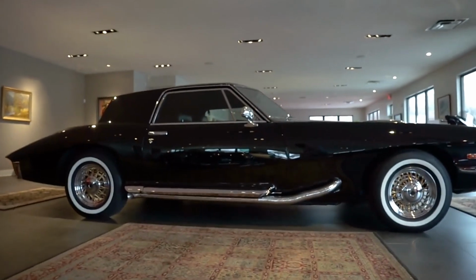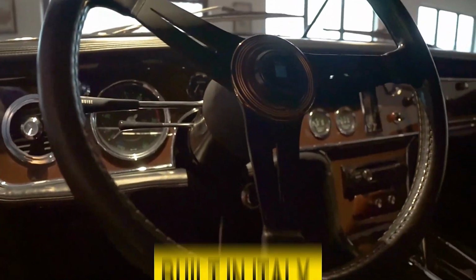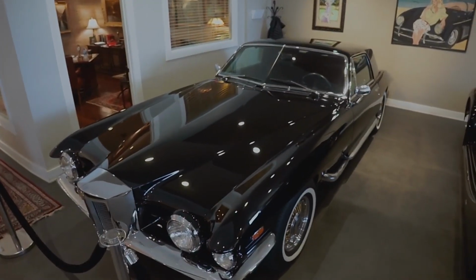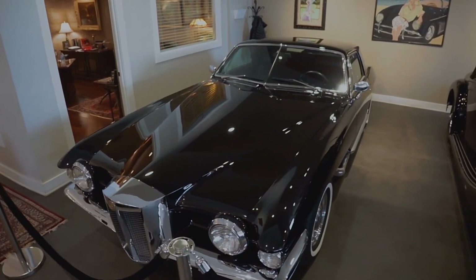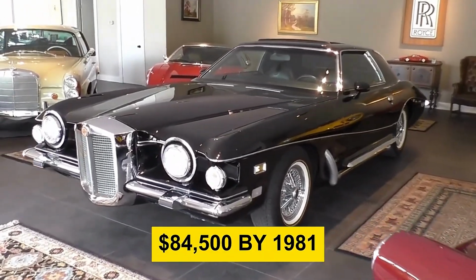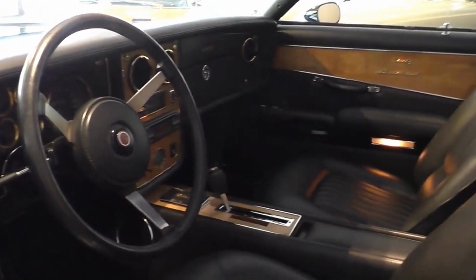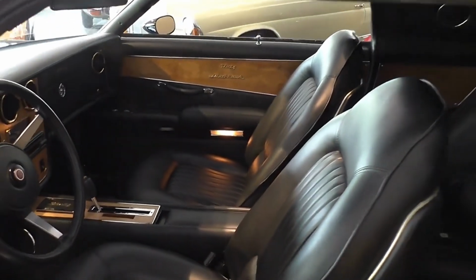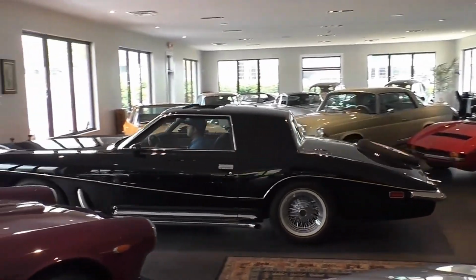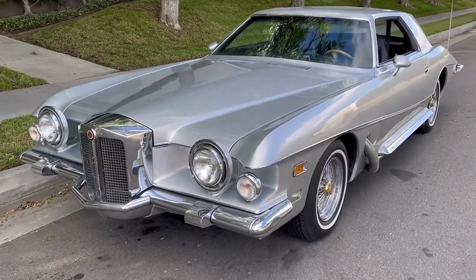It was very luxurious and started at $25,000 in 1970. The Blackhawk was built in Italy and had a powerful Pontiac engine. It was so fancy that even Elvis Presley had 3 of them. Over time, the price of the Blackhawk kept going up, reaching $84,500 by 1981. Despite the high price, people still wanted one because of its style and luxury. Today, if you want to own a piece of car history, you'll need around $75,000 to buy a Stutz Blackhawk. It's expensive, but its timeless elegance makes it worth the cost.